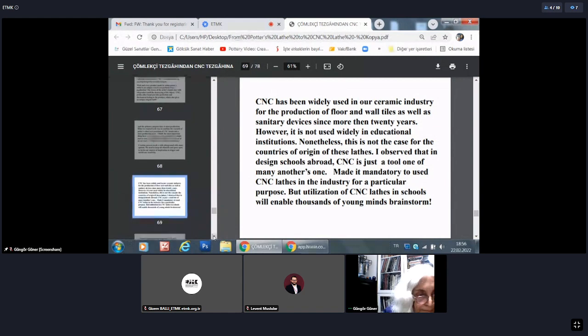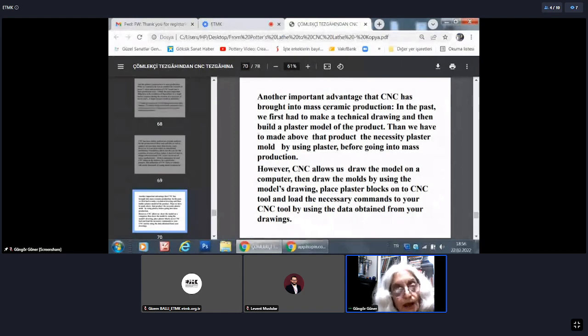Another important advantage that CNC has brought into mass ceramic production: in the past we first had to make a technical drawing and then build a plaster model of the product. Then we had to make a mold, the necessary plaster molds, before going into mass production. However, CNC allows us to draw the model on a computer, place plaster blocks onto the CNC tool and load the necessary commands to the CNC tool by using the data obtained from your drawing.